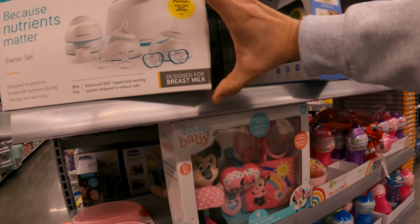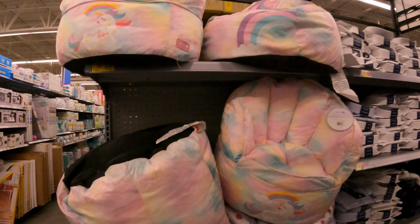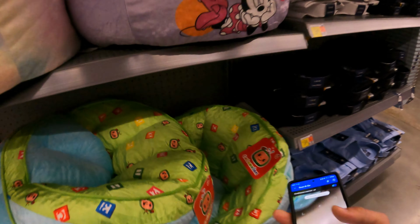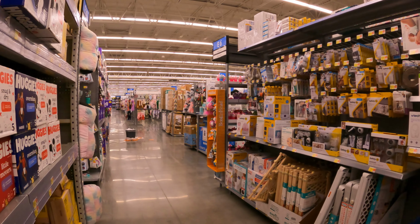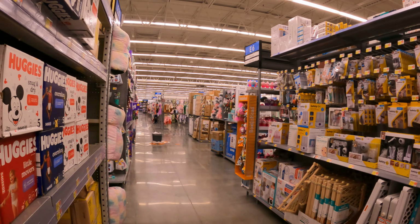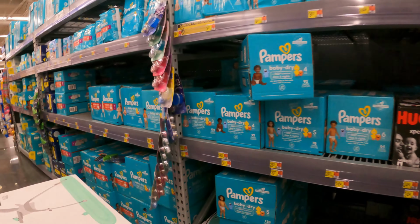What's this one? Starter kit from Nano Baby. Starter kit is $25.69. Looks like we have some bean bags, 19 down from 24. Smaller kids bean bags, 19. Got a cocoa melon down here, 19 as well. Now I'm just gonna do a quick walkthrough through the rest of the baby section. It's been mostly large items like high chairs, cribs, pack and plays, strollers, but we might as well walk in through here and see if there's anything else like diapers. Are the diapers starting to hit again? Wouldn't that be nice?